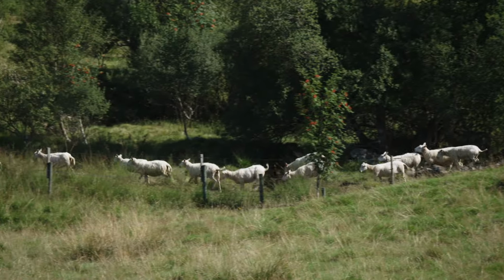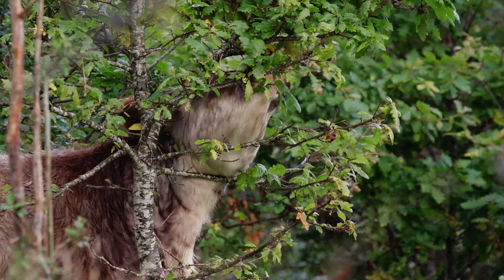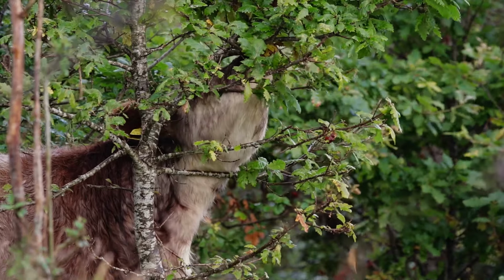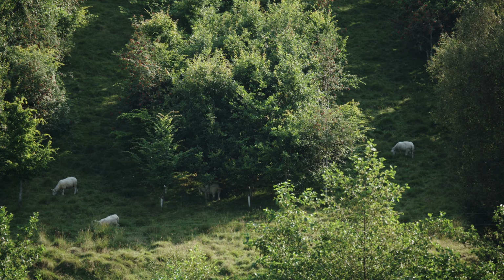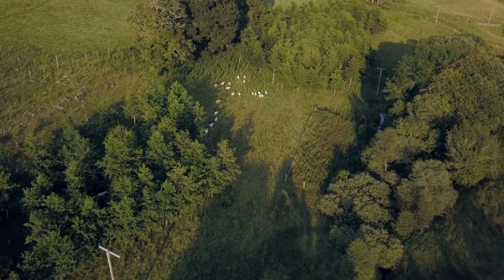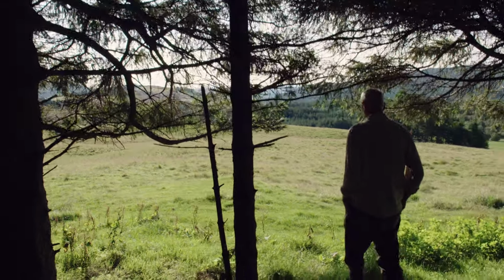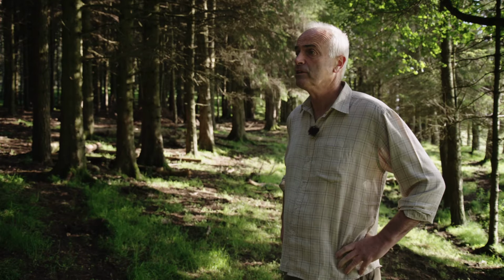We've changed our mindsets now to realise that when you're designing new shelter woods or new woodlands, it's perfectly possible to design them so the animals can use them right from an early stage, rather than wait 30 years until you're thinning it. This wee bit we're standing in here was really key in us changing our attitudes to what role trees could play on a farm.